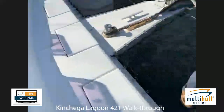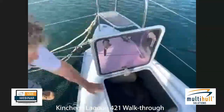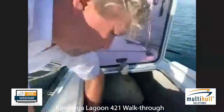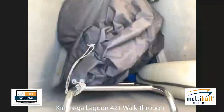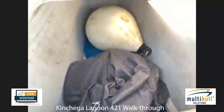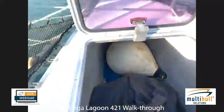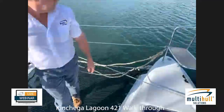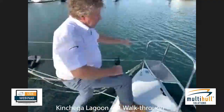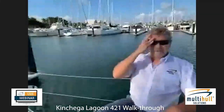Over this side, got the same size locker. So I won't pull that out. That's the Jernica in there, and heaps of room in there as well. So great for lines and fenders. For those who like it, princess seats at the front.